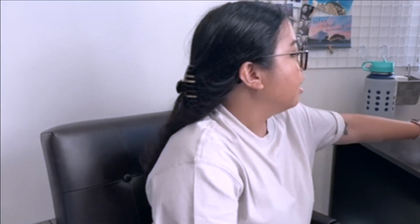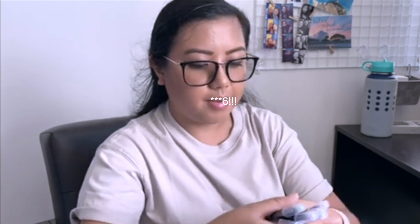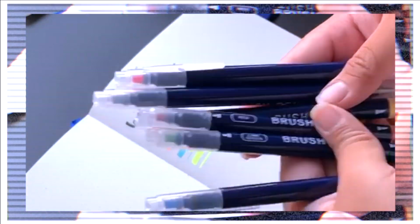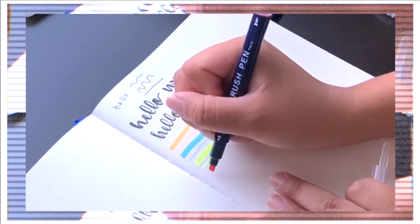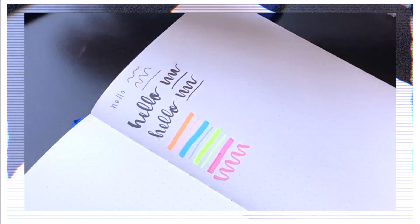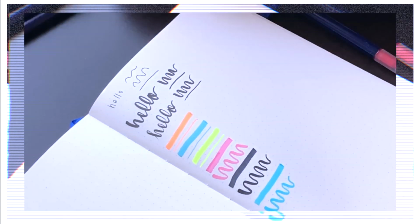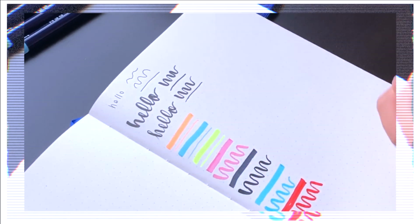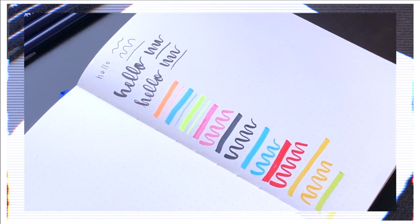Then I did get 3 dual brush pens from, I think these ones are from Daiso. These ones are all like $1 each, and I did get a pink, a yellow, a black one, a red, green, and blue. And I figured I could use these for future themes and different stuff. These ones are nice to use and they write really nice.